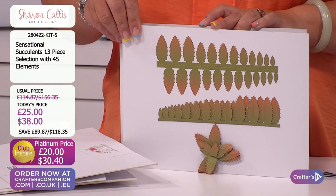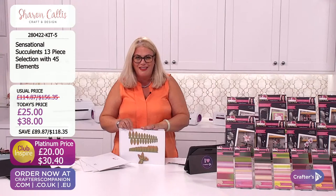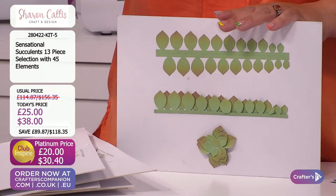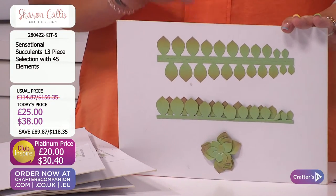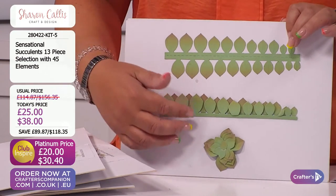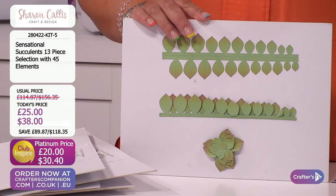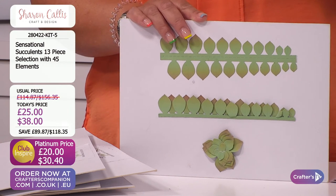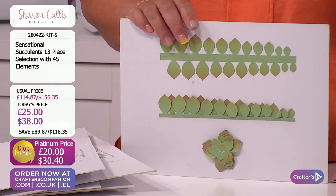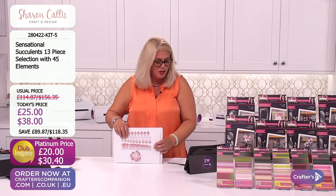This is your baby aloe. I've just come back from Mallorca, and aloe is everywhere. At the side of the road, there's aloe everywhere, so people are sitting there pulling off bits of aloe and putting it on their sunburn. Wonderful thing. And then Lila China, this is the one that whenever I think of succulents, that is the kind of shape I always think of. It's a very, very pretty design. And once again, you're using those papers that are available with all those succulents to get that true life kind of design. So beautiful there. And £20, platinum price, or $30.40.